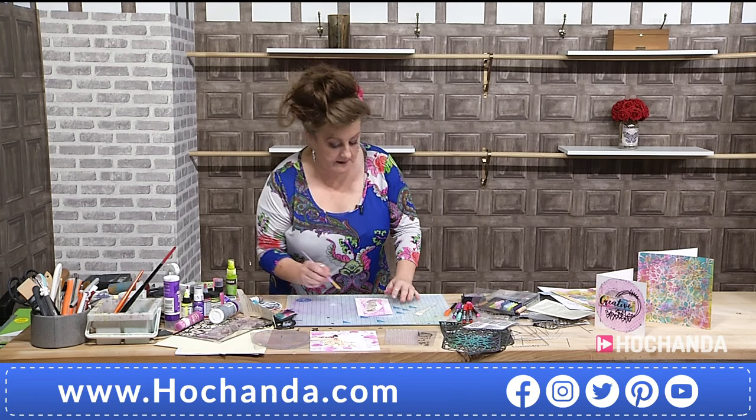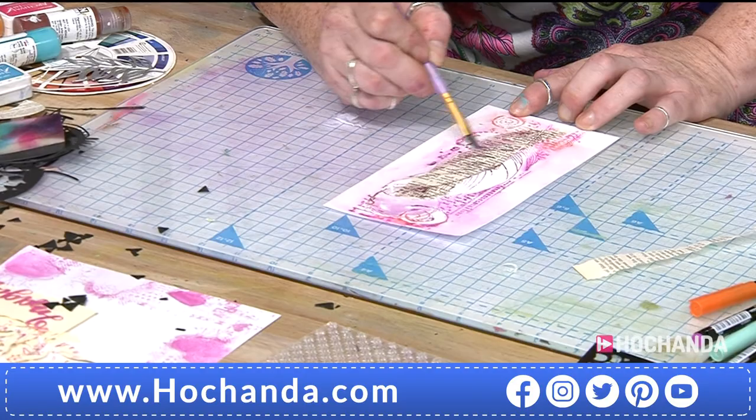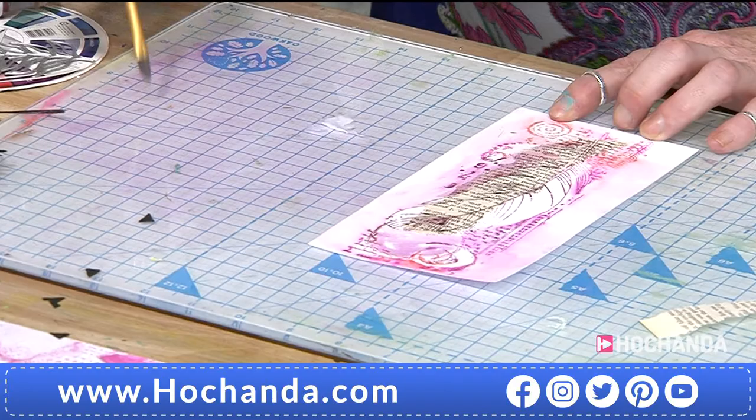What I'm doing here now, just to... Sorry. I've got the feather where it is, and I'm just doing the same, and because I've used the pens and stuff, I can blend this out. So just to show you that you can do this with any stamp you've got.